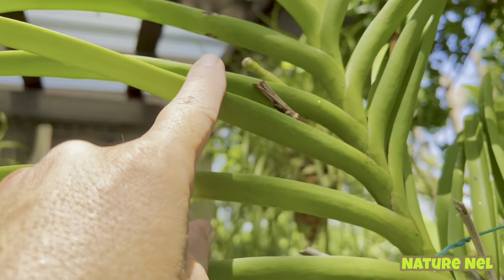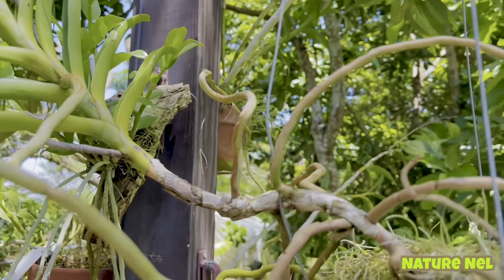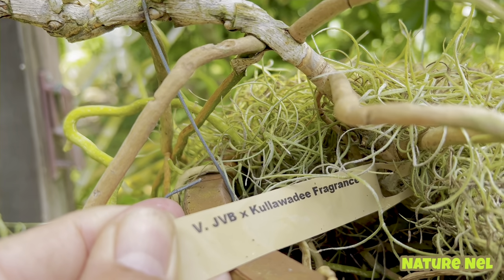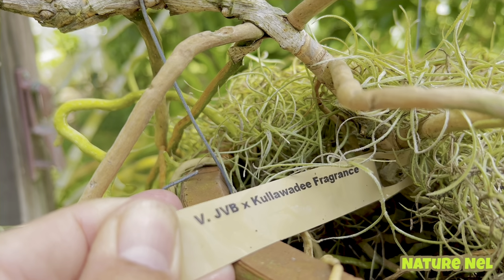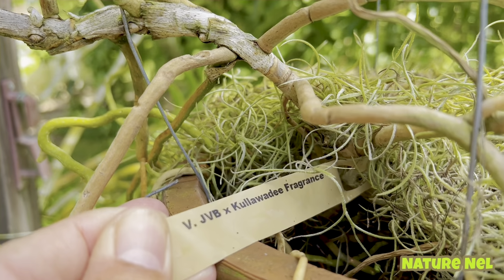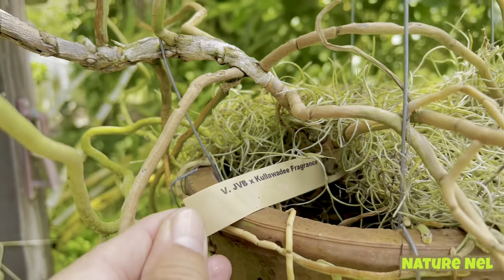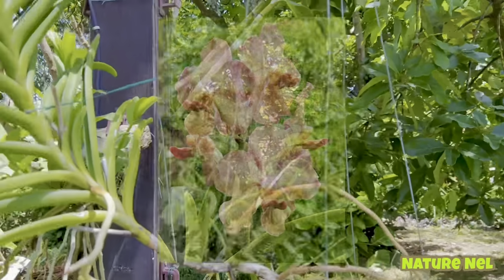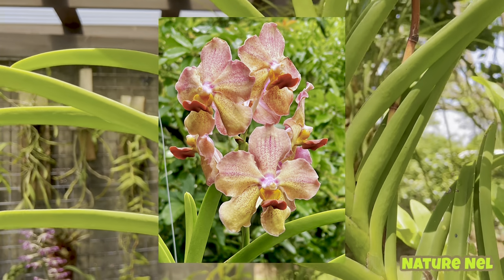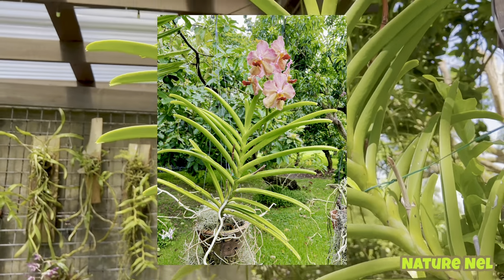There's a new spike coming out. And so here, I'm gonna show you. See how it says right there, JVB with Kulawati fragrance. Kulawati fragrance is also used a lot. So they took two of their most used strains and put them together. And this is a gorgeous, gorgeous Vanda. So once this one's ready to bloom, I will let you guys see it.